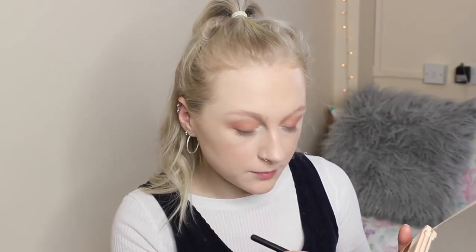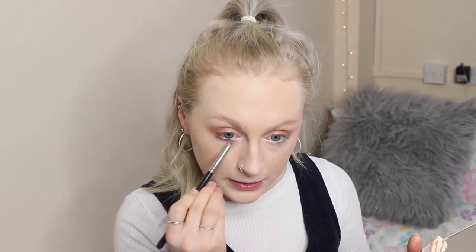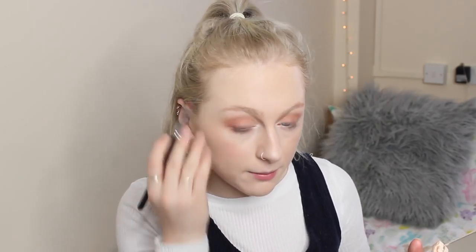Next up, I'm still using that same Tiramisu shade, and I'm just dragging it underneath my lower lash line. I also really like that this palette has a really big mirror. So if you were on the go, you could definitely do all of your makeup in this mirror here. Oh, hello, you can see my ring light.